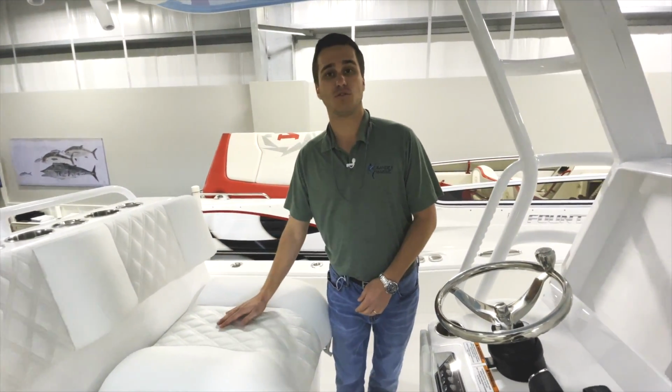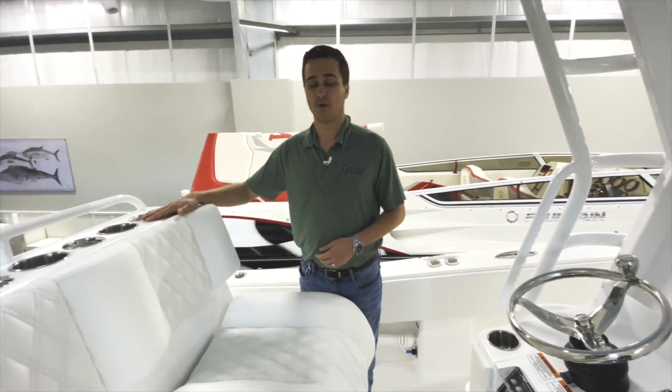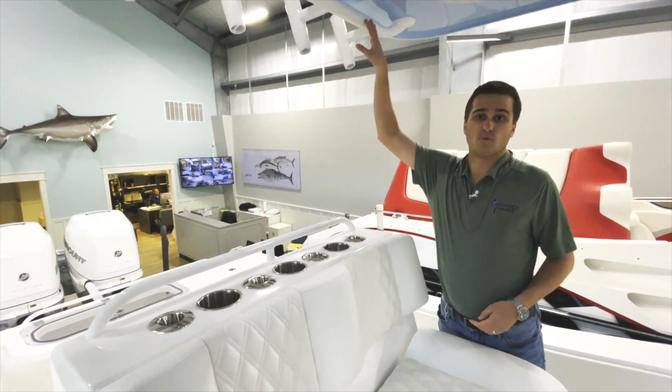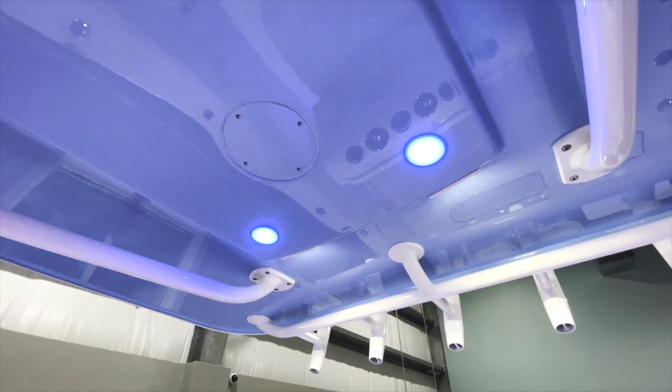You can choose to do Llebroc chairs on this particular boat if you choose to do so, but it's up to you if you decide to order one. On the leaning post, the rod cup holder, every other one is standard. The rod holders up top, that is an option. We choose to do that on almost every boat. Every boat we order, you'll have hardtop rod holders.